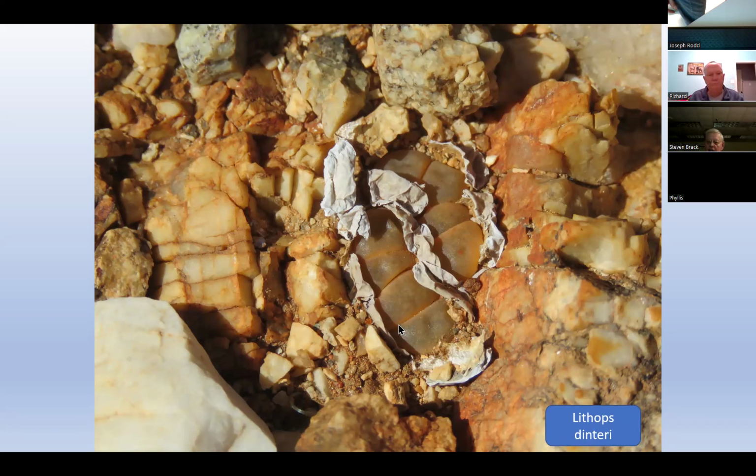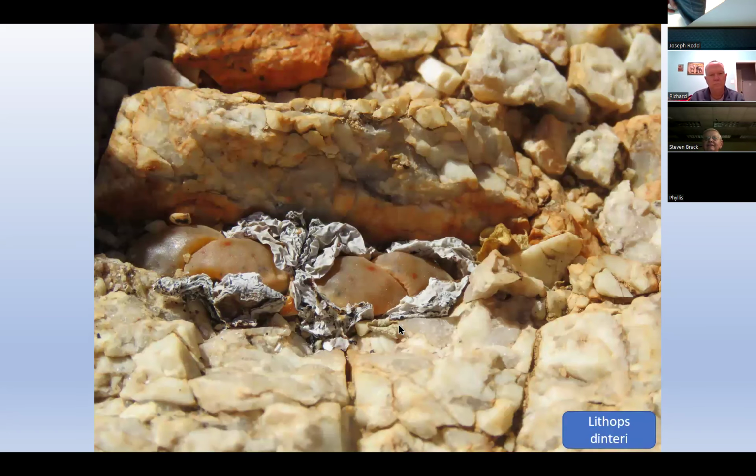And next I have, this is the side view. So the plants are pretty much just flat with the quartz rock. The red spots make it Lithops dinteri because they always have red spots. There's just no soil here. I don't know how these plants pull this off because they're so tiny as a seedling. It's just amazing their ability to survive.